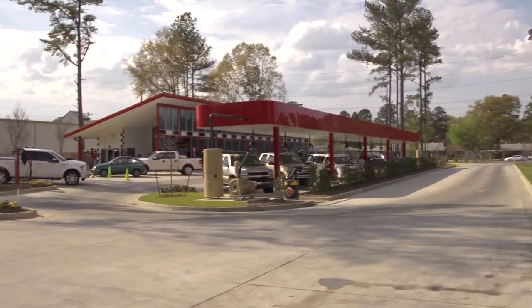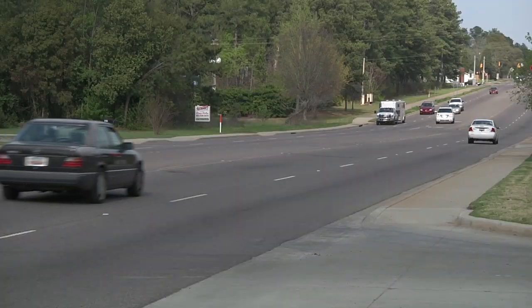It's Lulu's. We're in Aiken, South Carolina. 24,000 cars. I see a big car wash building back here. Tell me what you were thinking when you saw the traffic count, 24,000 cars.